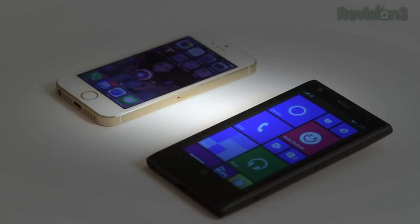So I want to give a few caveats here. Cortana is still in beta, and not only that, but now we're using it on a beta OS, Windows Phone 8.1. There are a ton of differences between the two. You can type to Cortana. Cortana is going to learn more about what you do.